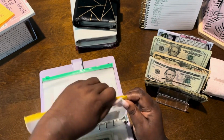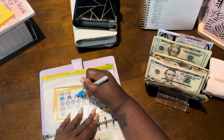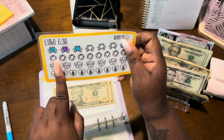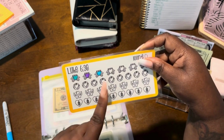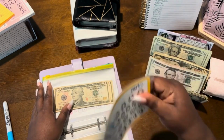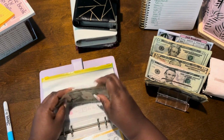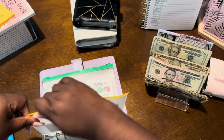All right, Luke 6:38 is going to get $10. So we're gonna color in one icon. And these almost look the same, but they're not. I hope you guys can see the difference on the screen. This one's more greenish and that's blue. Not that you guys care, I care. And so I'm just explaining it so you guys can see why I use that marker. All right, so let's put a 10 in there. So now Luke 6:38 has $30.